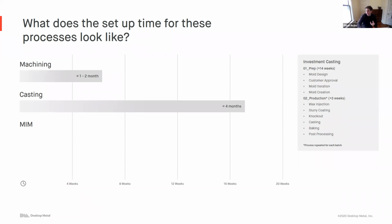What does this look like for casting? We're seeing even longer, from 1 to 2 months to potentially up to 4 months. That's because we now require molding. Looking at an investment casting process over here on the right, generally you have to do mold design, some iteration of that mold, and the actual creation, which can take quite a long time. You then have to do all this wax injection, slurry coating, your knockout, your actual casting process, and then all the post-processing that's involved after the casting process. Generally, you're seeing 14 weeks before you even begin production, and then quite a few weeks in terms of this wax injection and slurry coating to actually begin volume production.